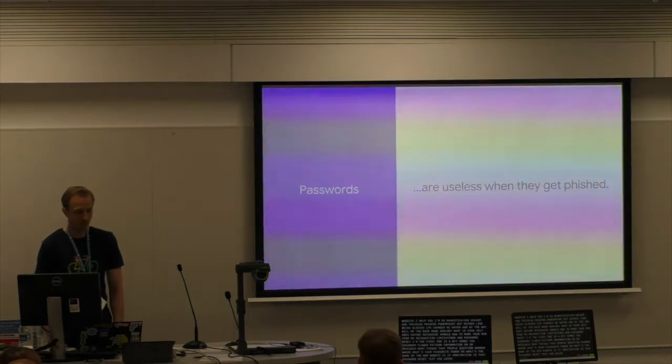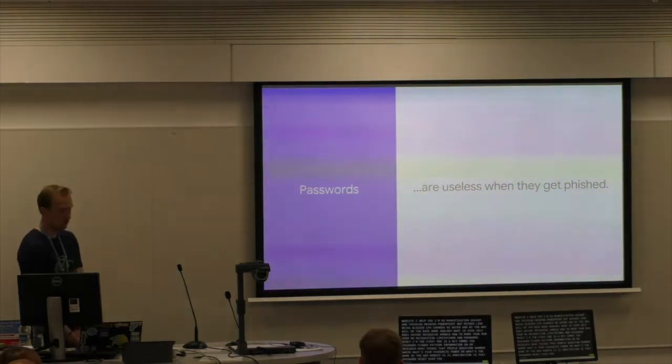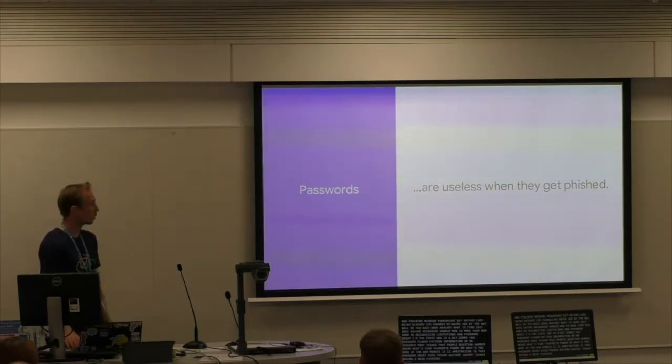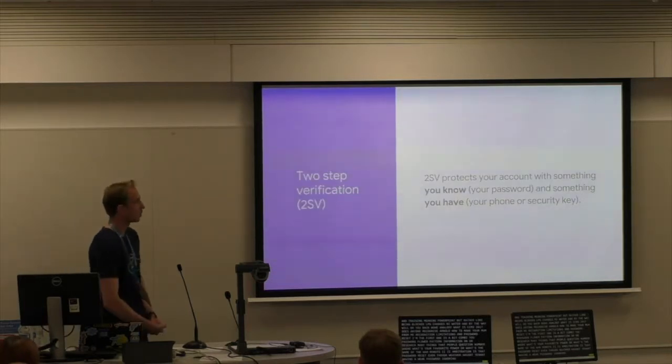But even the best and strongest passwords are useless when they get phished. However, having strong passwords and following the most recent guidelines is actually not a bad thing. It's better than having a weak password or ignoring the most up-to-date advice. And this is where two-step verification comes in.